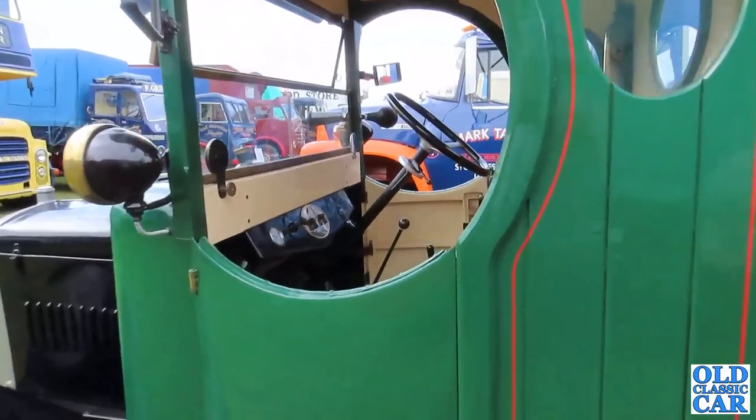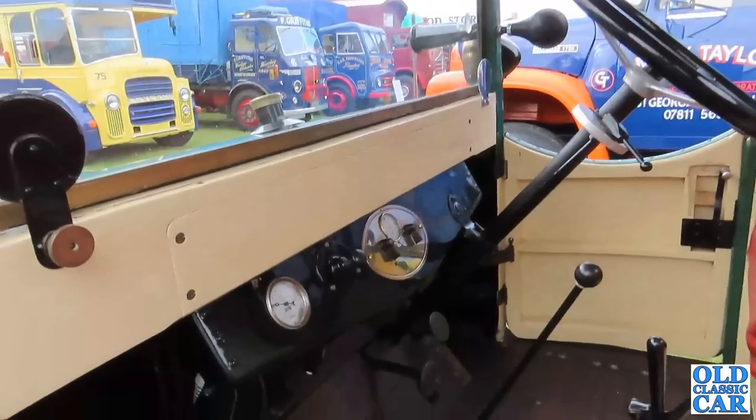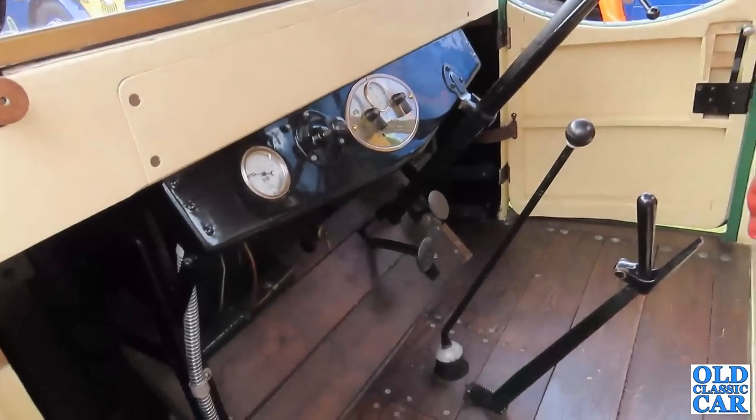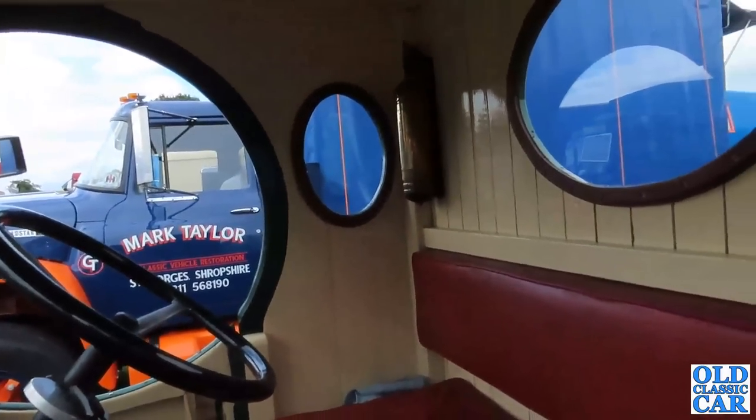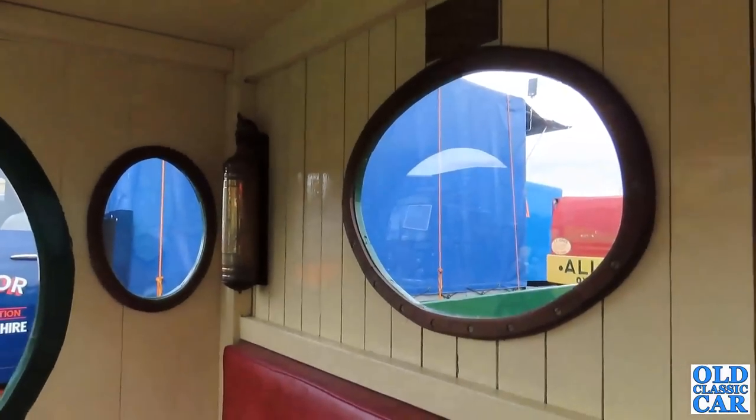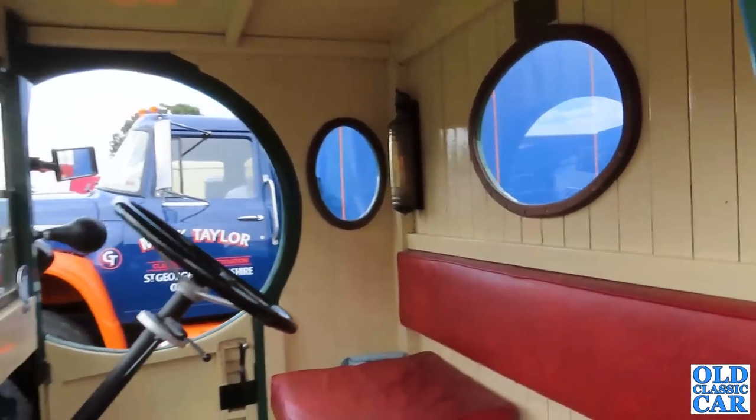So yeah. A quick peek inside. So it's a Morris Commercial of the early 1920s, at a guess. Nice little clock up there. Another Pyrene or similar fire extinguisher. That is a nice clock. It's a beautiful truck, isn't it?